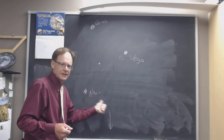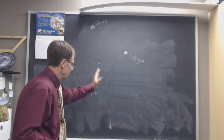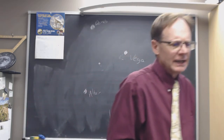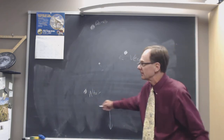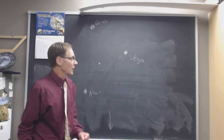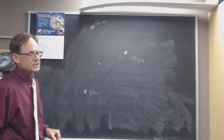It'll be closest to Altair as it goes. It's not very close to any of them, but it'll be sitting right below this triangle on midweek times. About the 22nd is probably when it's most directly below this triangle. But it's a big triangle, so it takes a few days for it to pass through here, 21st, 22nd, 23rd, as it moves across this direction. So that's what you want to go look and find, the stars of the summer triangle.